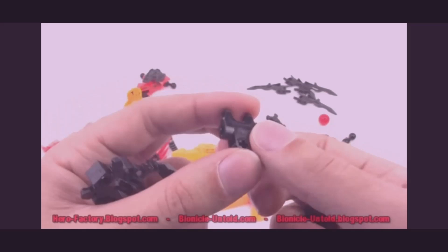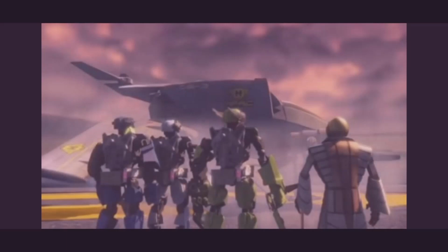In Savage Planet, Breeze 2.0 and Surge 2.0 can be seen when Witch Doctor gets exiled right here.